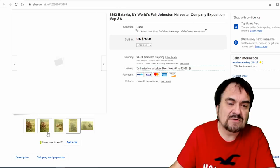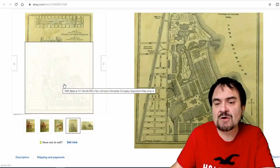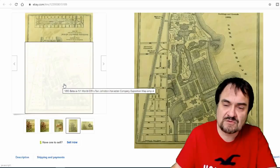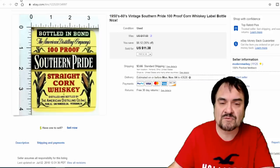Now here's a map, like a folder map from the 1893 World's Fair. Rather interesting piece. It has a cover to it. It's from the Johnston Harvester Company, dated 1893. Now this is the most important part of it. These maps, it's actually a layout of the entire fair and shows you where everything's at. Very scarce. This is from the time of the World's Fair, so it's worth more than just some modern day junk. It's not a recreation. This is the real deal. It says what it is. It's dated 1893. A real nice piece here. And I sold it for $60. Again, nothing spectacular, but this is the stuff that pays our bills. It doesn't take many to add up to hundreds of dollars at a time.